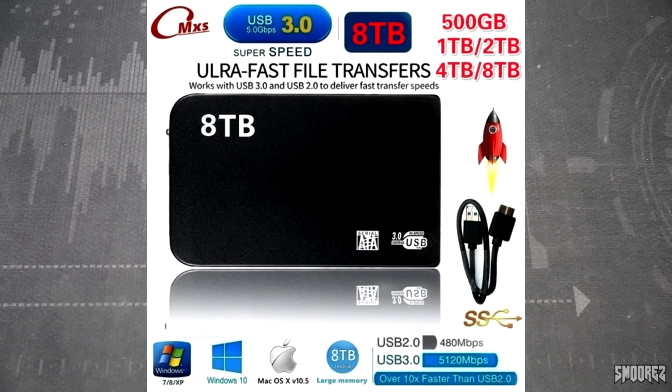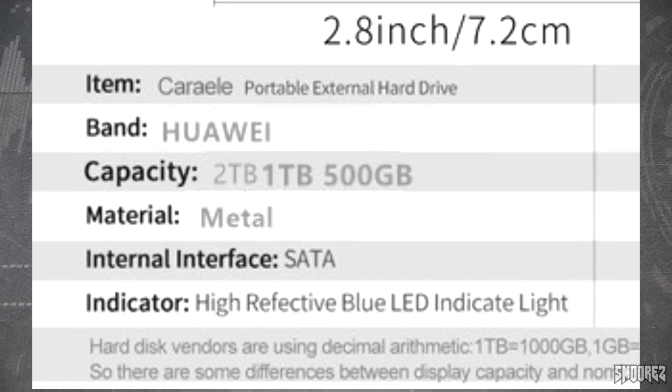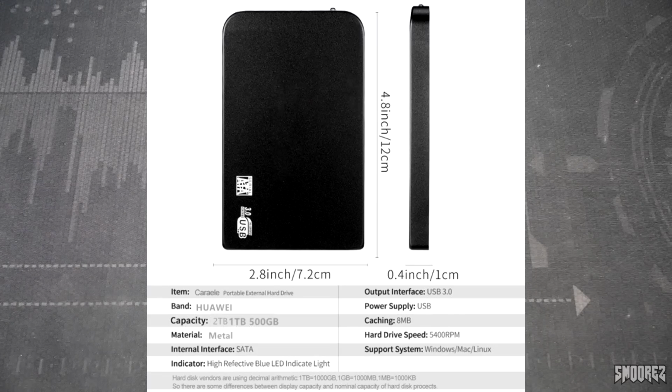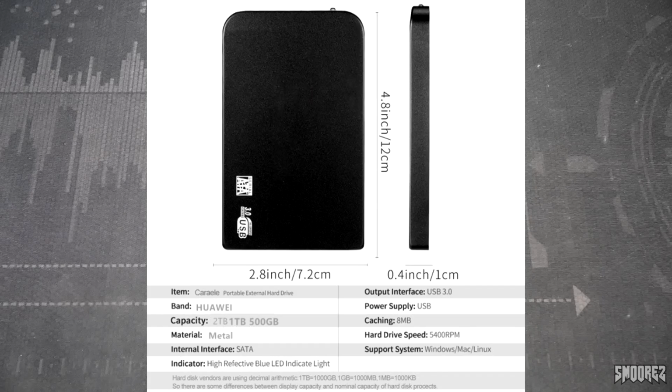This drive is the USB 3.0 super speed ultra fast file transfers, works with USB 3.0 and USB 2.0 to deliver fast transfer speeds with a rocket and USB cable, and it's 10 times faster. I have no hope for this. Absolutely no hope. The second image says that the brand is Huawei. The brand is Huawei. Okay. The item is also a carryall. Carryall? Yeah, okay, sure, why not?